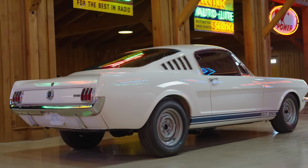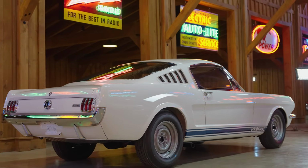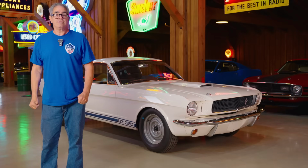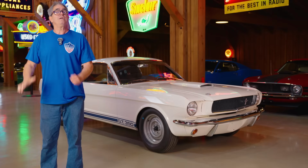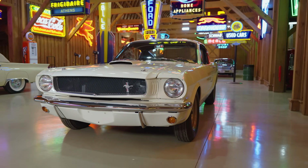This car is correctly restored down to the K-code 289 solid lifter motor, but it's been upgraded by Shelby in 65 to 306 horsepower, with solid lifters, a Holley 4-barrel, aluminum intake, and a lot of goodies to make 306 horsepower. These cars were very competitive on the SCCA sports car circuit back in the day.